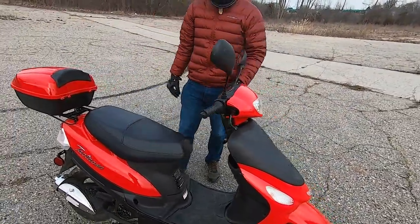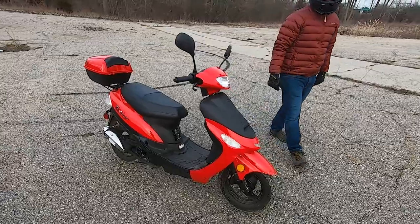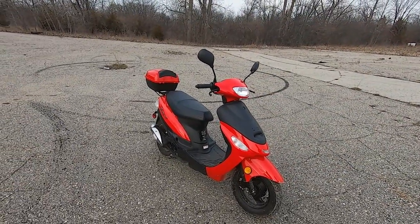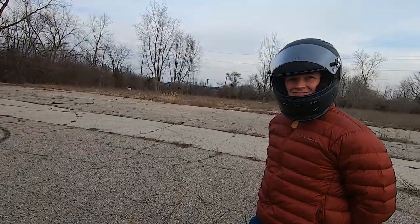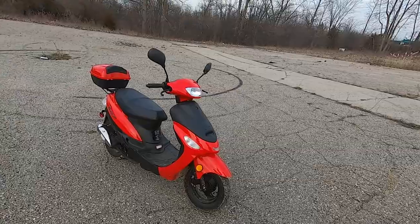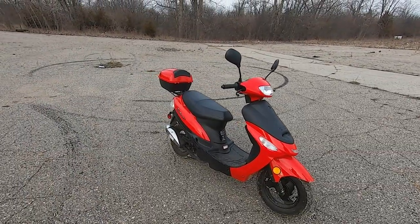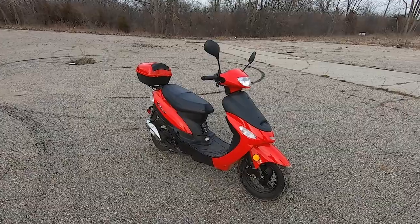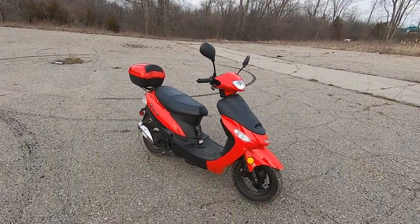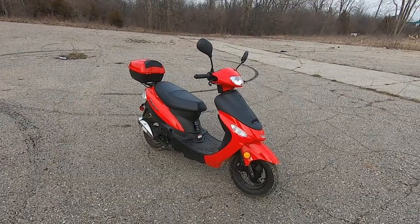Now, specifically for this Tao Tao model, it hasn't been quite as reliable as the Yamaha Vino that I had. It's a little finicky, especially with cold starts. It could stand a little carburetor either cleaning or readjustment. I did go in and do a little bit of adjustment on the valves. I don't think it necessarily helped. I might have even made it a little bit worse. So I need to go in there and tighten up the valve, or at least one of them. I think it's ticking a little bit now.